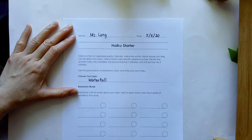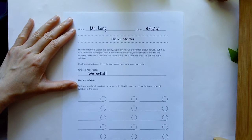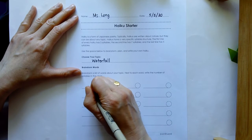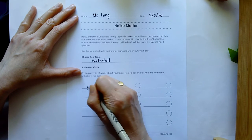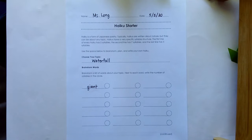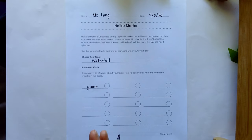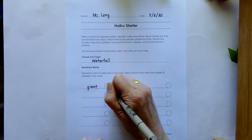And then I'm going to think of some words. So I know a waterfall can be really huge. So maybe I'll write giant. Giant can be tricky because I thought, is it two syllables or one? But usually when you have these two vowels together, it's giant, giant. So it's one syllable.